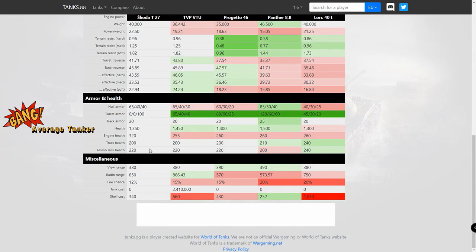And then this is where the problem occurs: armour and health. So hull armour is better or on par than everything else. The only thing it's not better than is the Panther 88, which is to be expected. Turret armour, on the other hand, is actually great. This says 0, 100. It's actually 100, 100, 100. So it is actually better than most of these tanks, but doesn't seem like it. Health's a bit low. Engine health's good though, so that's not too bad. And it's only got a 12% fire risk, which is great. Again, view range is par with the others. Shell cost is pretty good as well. It's quite low.